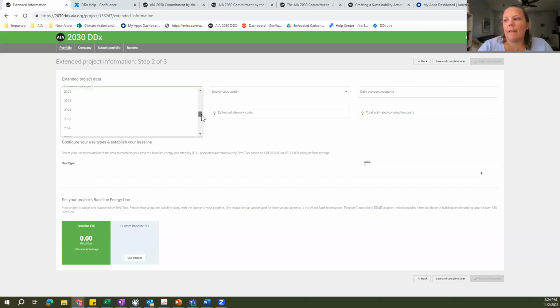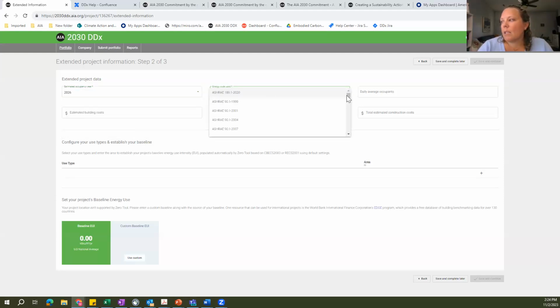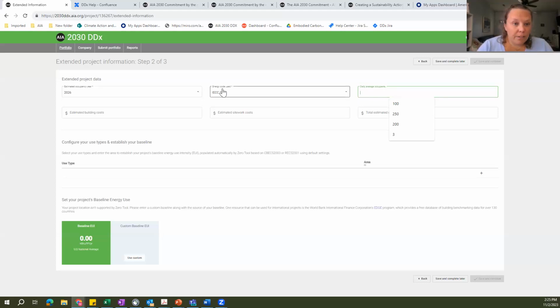So then I'm going to say the estimated occupancy year is 2026. I'm using ICC 2021. Those are the required fields in this area.